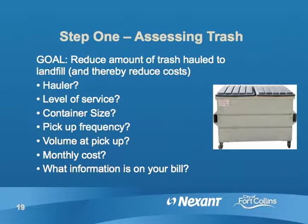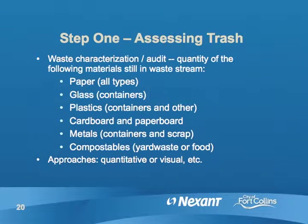Some of the things that you can find out on your own is, are those containers full when they're being hauled off? Are you wasting essentially money and space by having a 3-yard dumpster hauled off when it could be smaller because you don't need as much? Those are the types of things you can look at as well. After understanding your current level of service from your providers, you might want to take a look at what's in your trash and try to assess how much of that is actually recyclable material.